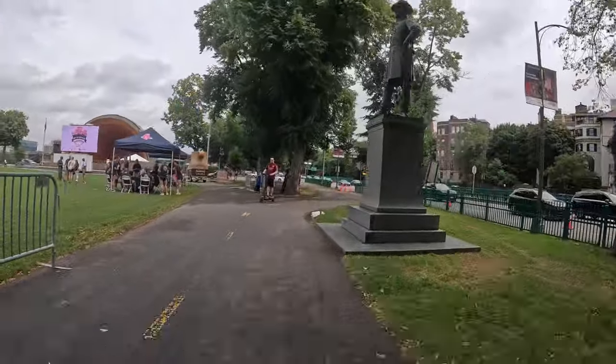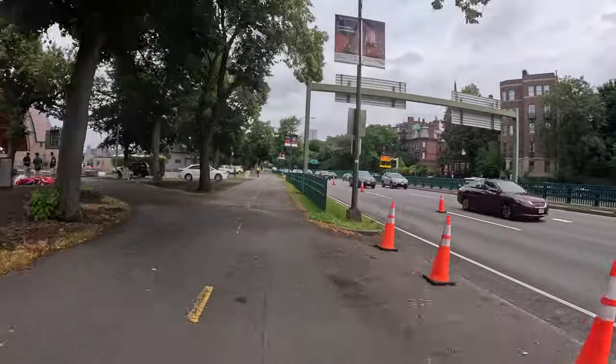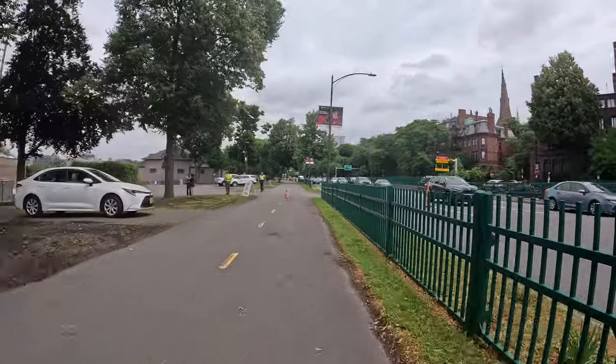Event. Shouldn't be blocking that path. Yeah, that's me. Back Bay at the Museum of Science.